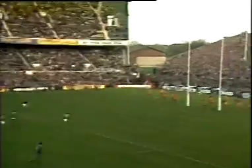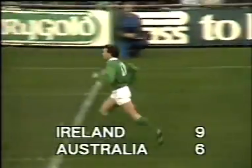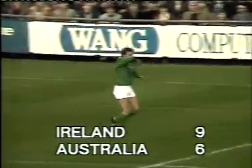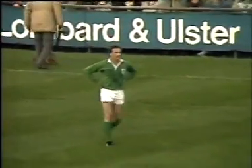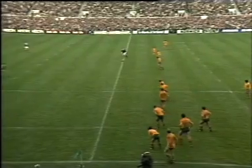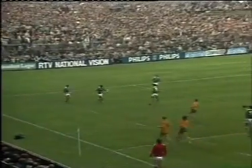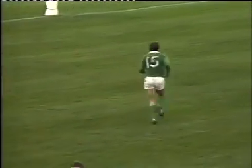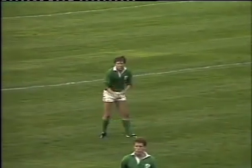Kiernan now to give Ireland the lead. Gone in this international in the second half. 3 penalties conceded by the Australians. 3 penalty goals were playing from the boot of Michael Kiernan, and it's Ireland now in the lead for the first time. A 3-point advantage. This is the hour of calling for the Australian forwards. The Irish pack showing signs of getting on top.